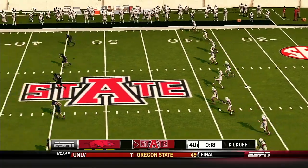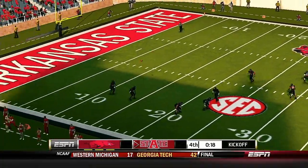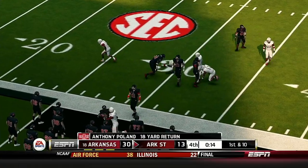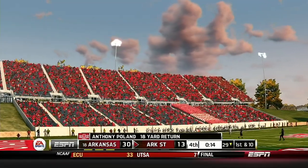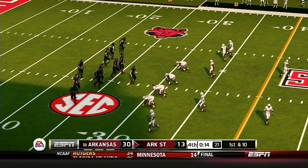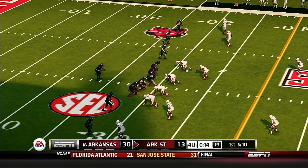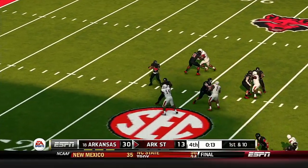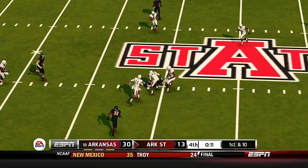Arkansas lines up for the kickoff. Poland takes it at the 12, and they push him out at the 29. Last time out, the offense wasn't able to convert on fourth down. Well, this offense is going to have to do a better job on this drive. Remember the last time, they went for it on fourth down and came up short. Now they get the football back. Let's see how they can do it.